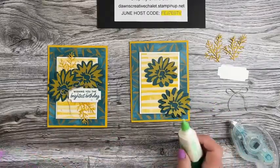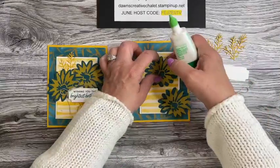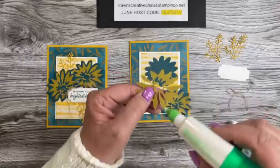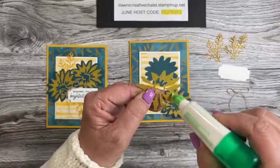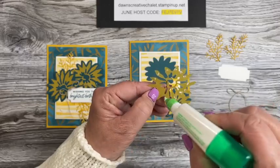Holy Toledo. And what I'm going to do is use my liquid glue and glue these down before I totally mess something else up here. But just little dots of glue. Little dab will do ya.